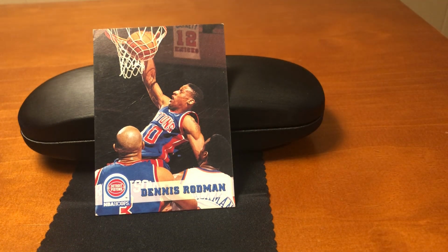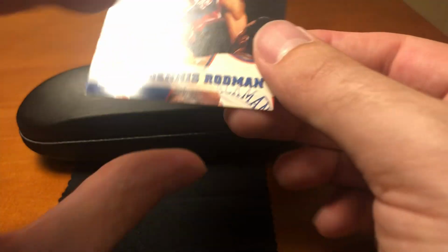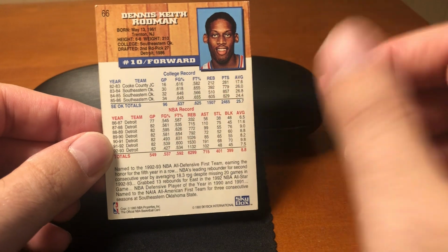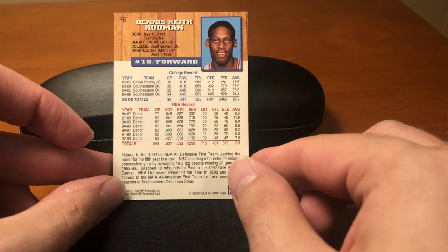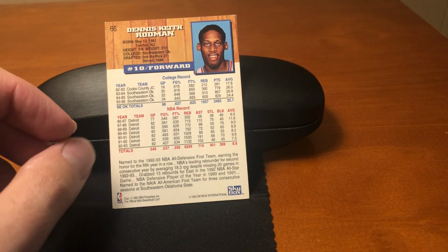The back of these Hoops cards is very conventional. We have full college and professional stats. So for those that like to see the complete numbers, this set does that for you.